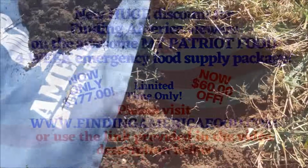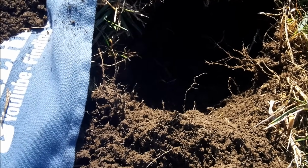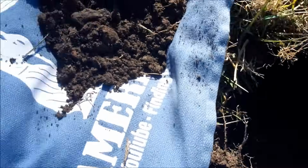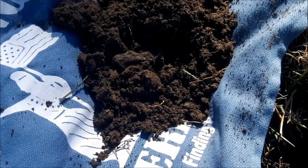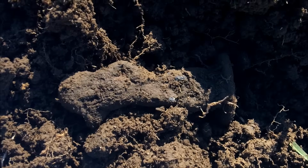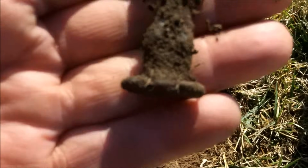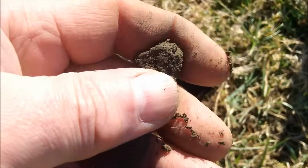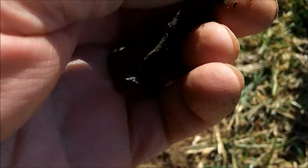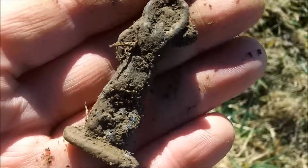Well, I got something pretty cool in this hole. It was giving me a 45-46 signal, about 6-7 inches down, and I threw it up on the dirt on the drop cloth, and look what flopped out. It looks like a lead toy, maybe a toy soldier or something, I don't know yet. Huh. Let's see. Oh, it's a lead toy Indian chief.